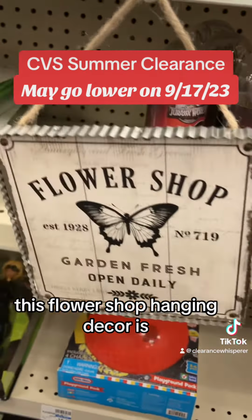And I randomly scanned this flexible Spider-Man guy and he's 75% off. This guy that's plush-ish is full price, but this guy is 75% off.